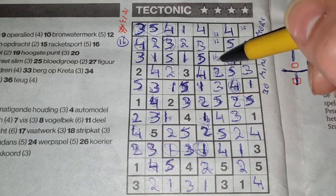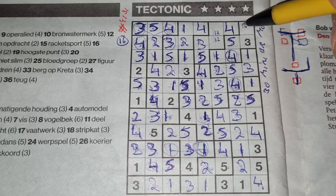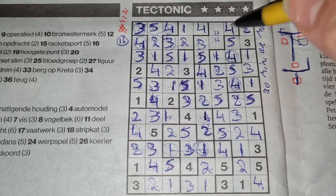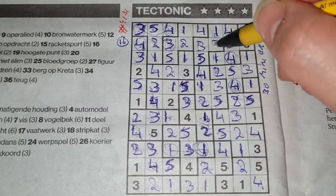Now we have a 2 there, so this box can't be 2 anymore. This box should be a 1. And 1 box left in this W area shape for number 2. 1 and a 2, we have a 1 here, so no 1 there. 1 should be here, and a 2 goes there.